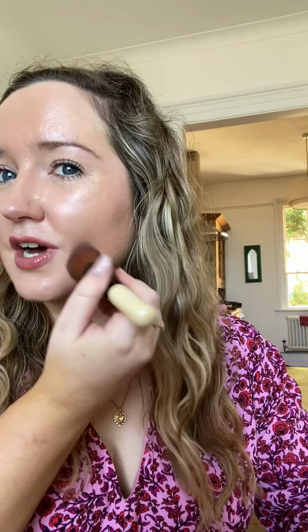Now, what I'm doing here is again pressing this in just where I know I need full coverage, and also troubleshooting anywhere that redness is likely to show through during the day. So for me, that's definitely the sides of the nose. There's also a little patch there that I want to target. And with this kind of weather, you can already see that's left quite a dewy sheen on my skin. 2 things.